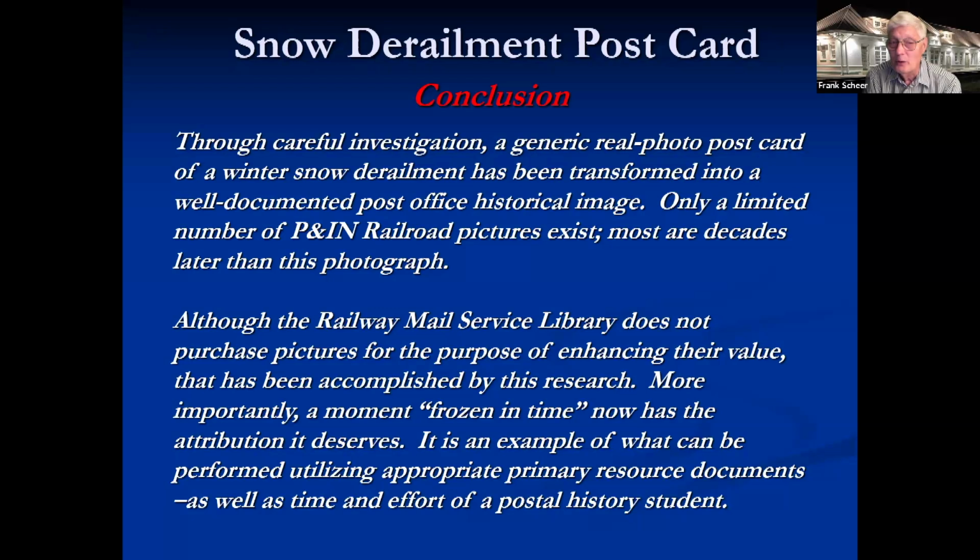But you can find a lot of information. There's probably only a very few number of Pacific and Idaho Northern photographs that exist. So it's a very rare card. And, with the proper documentation, it becomes much more valuable than it was when I purchased it. But that's a sweat equity that I put into it by doing the research and finding the answers. So even though the Railway Mail Service Library does not purchase cards for the purpose of enhancing their value, that's what I essentially have done with this research.